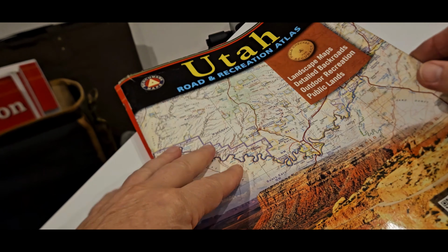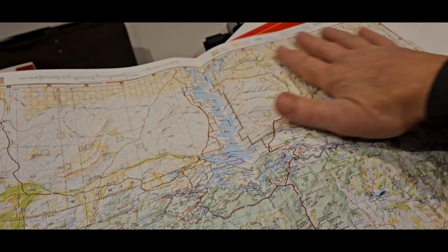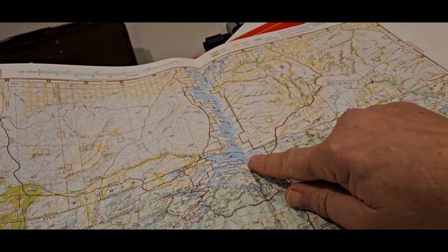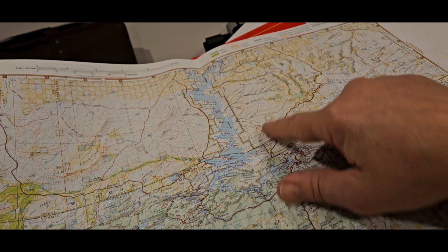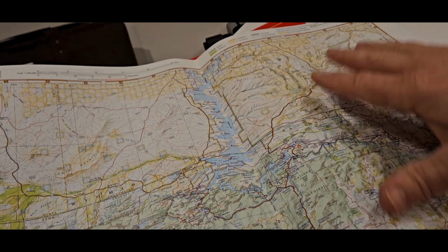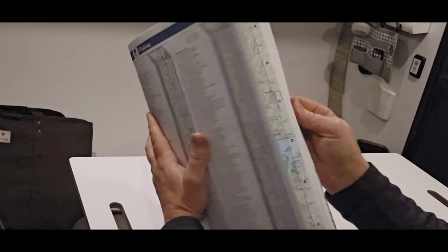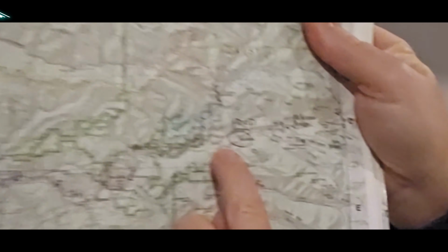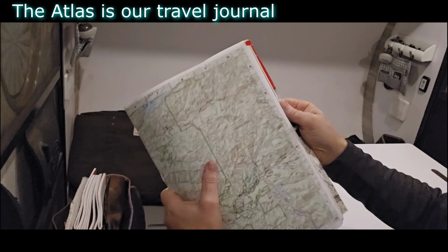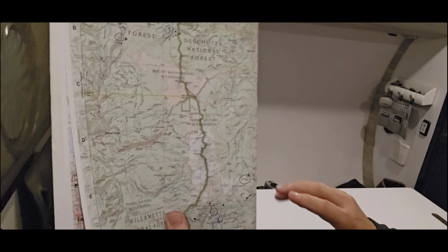The other thing that this type of map gives you is a really good broad overview. If you wanted to look from this corner to here, back over to there, using a phone map, you'd be scrolling and zooming in and out, and this you can just see it all in one big piece. Another thing that we really like about these, we mark them up. Here's a place that we just circled and wrote "food." We know that we've stopped there, it had good food, and we actually made a note. It helps us to remember places that we've already visited.